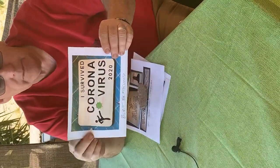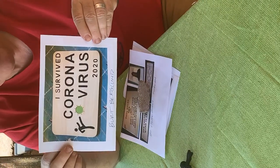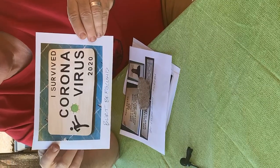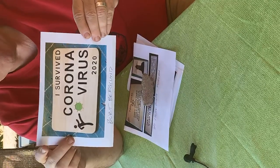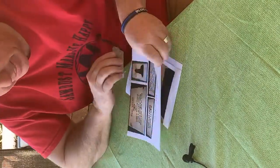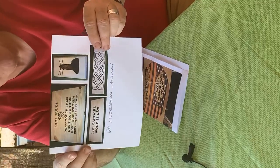Bert Berglund, 3/4 inch poplar, and this is 10 by 17. I like it. Very cool. Great job, Bert. Terrific. Good deal. Next, Bo Lillage. I know how to say his name.